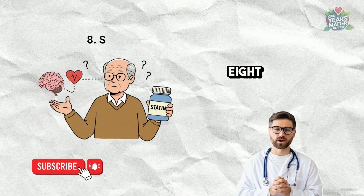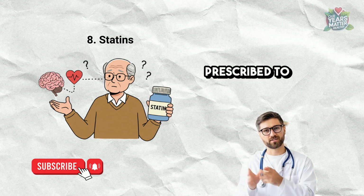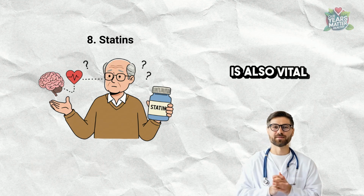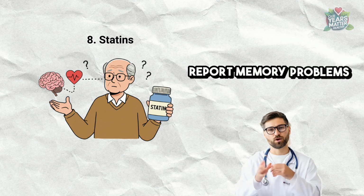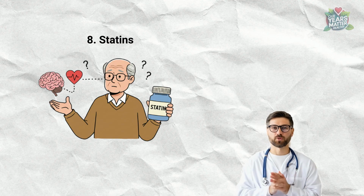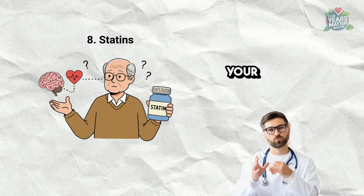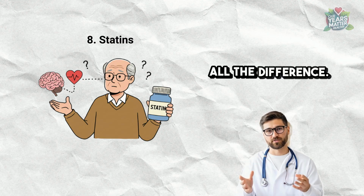8. Statins like atorvastatin and simvastatin are prescribed to lower cholesterol and protect your heart. But cholesterol is also vital for brain health. Some people on statins report memory problems and trouble concentrating. While the evidence is mixed, if you notice cognitive changes after starting a statin, don't ignore them. Bring it up with your doctor. Sometimes a simple adjustment can make all the difference.